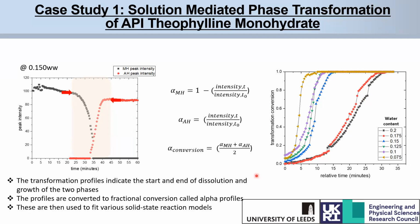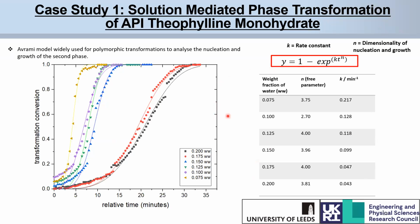We can then use these profiles to fit various solid state kinetic models to extract some kinetic parameters associated with that transformation process. So you can see here, this is just a fit of an Avrami type model to the polymorphic transformation profiles. These allow us to extract the nucleation and growth rate constant associated with this process, and also the dimensionality of nucleation and growth as well. So you can see that here for different weight fractions of water. As we increase the amount of water, the rate constant decreases, which relates well to what we see in the actual experiment.